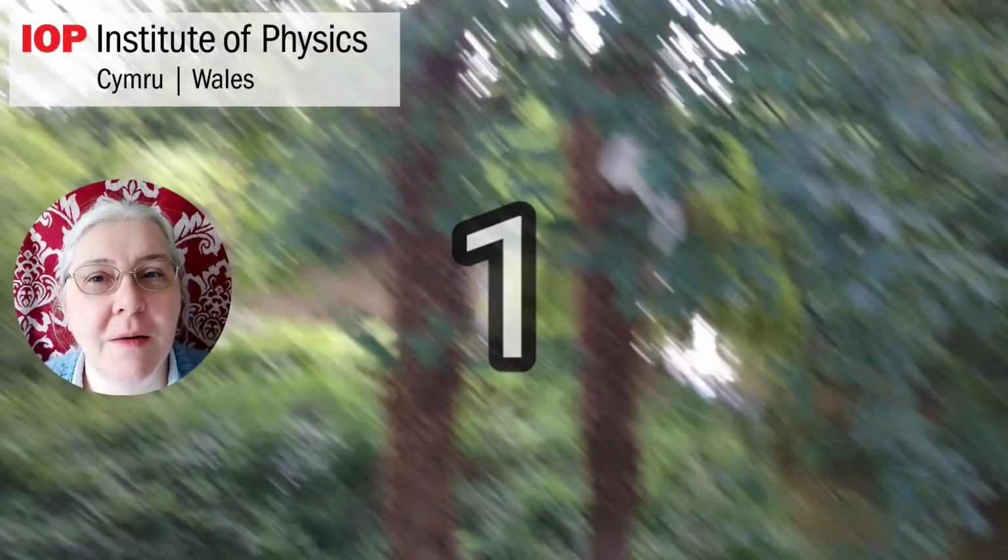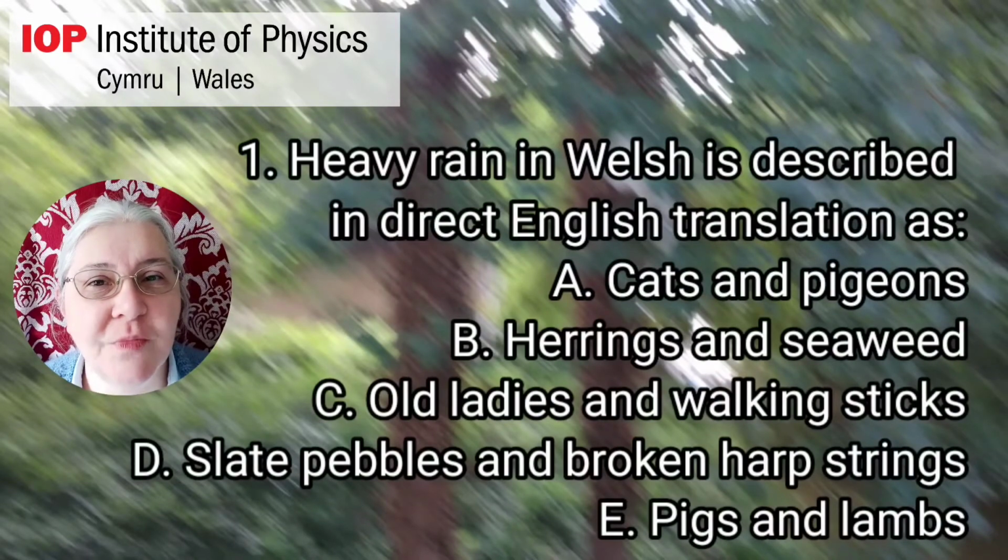Question number 1. Heavy rain in Welsh is described in direct English translation as A, cats and pigeons, B, herrings and seaweed, C, old ladies and walking sticks, D, slate pebbles and broken harp strings, or E, pigs and lambs.